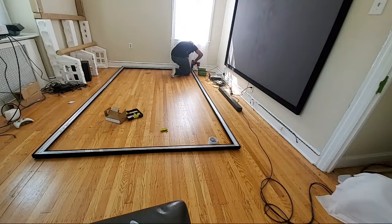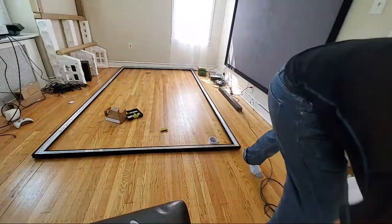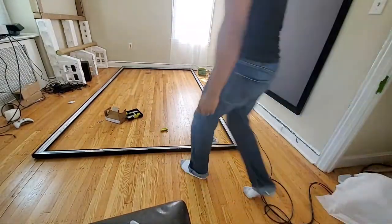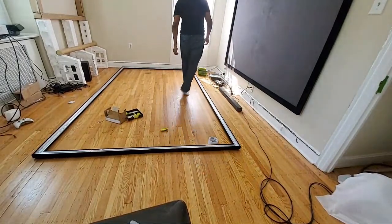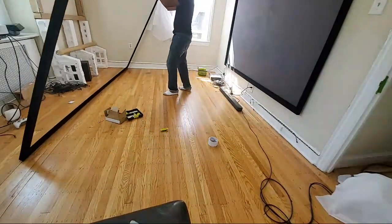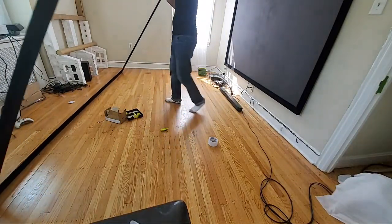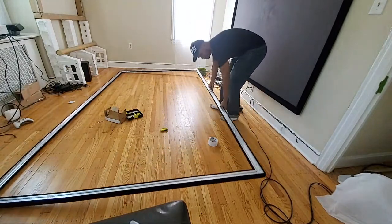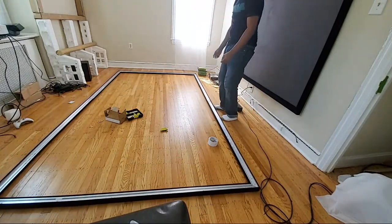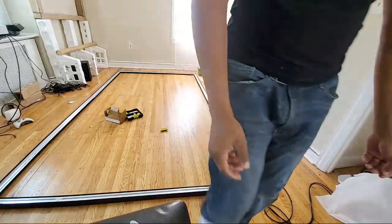There we go. Okay, let's take it a little better. Happy with that one. All right, we're done on that. Some of you are making bets, like I bet you $100 he jacked that velvet frame. Nah. This floor is pretty clean. Like I said, you get a little lint on it.